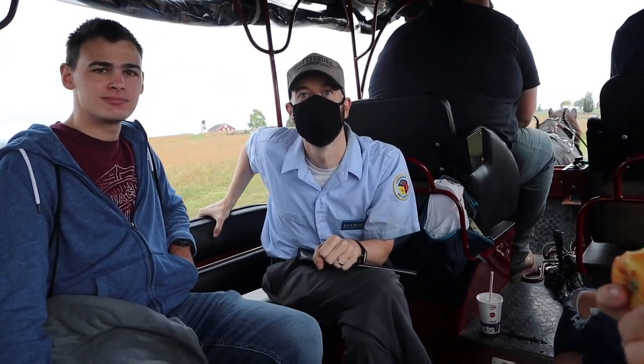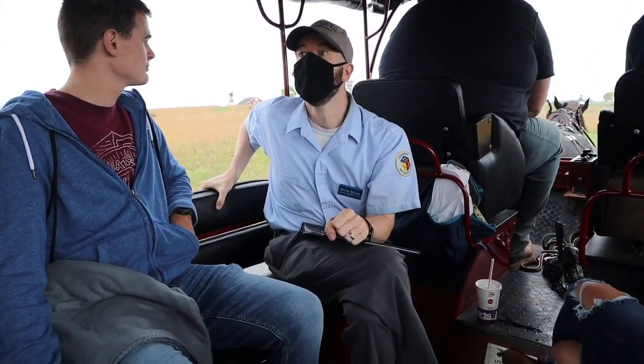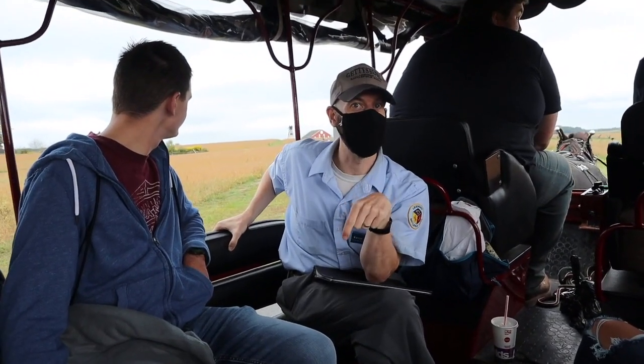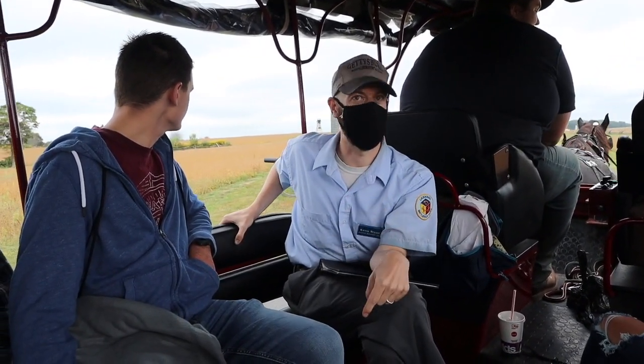Shoving something out, that could go about a mile. You can push it beyond that, but you lose tremendous accuracy after that point. These cannons, the original ones that were in the battle? So these cannons that we're seeing are from the Civil War, but are not necessarily the ones used in this battle.